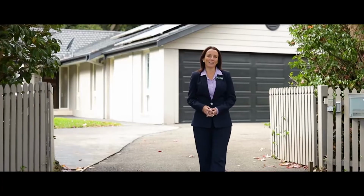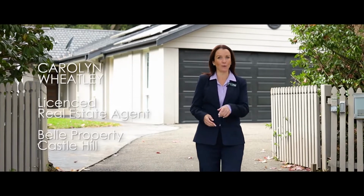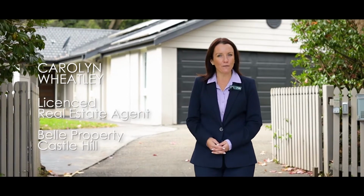If sophisticated living, style and convenience is what you're looking for in a home, then look no further than 16 Arcadia Road, Galston. Set on 715 square metres is this single level four bedroom home, which is in a perfect convenient position right next to Galston Village. My name is Carolyn Wheatley from Bell Property. Come and take a closer look.